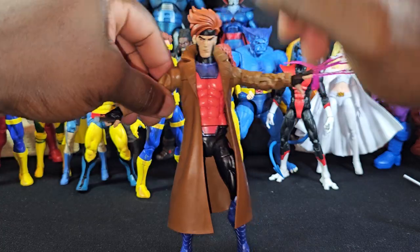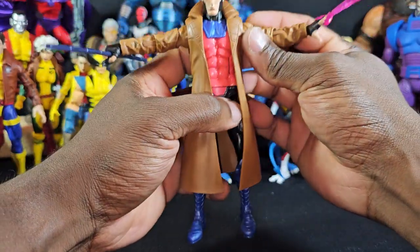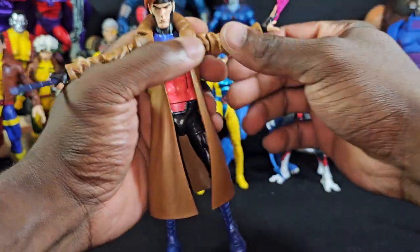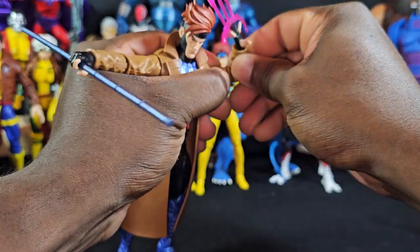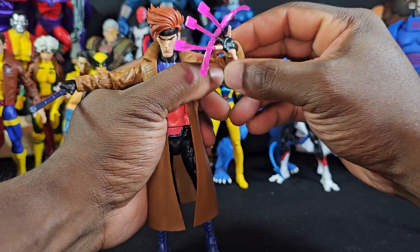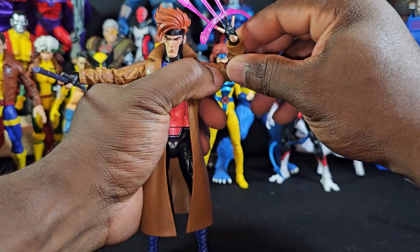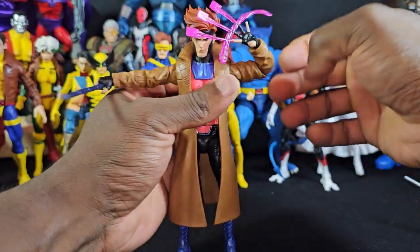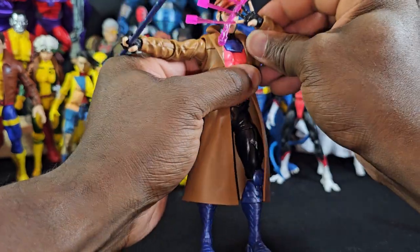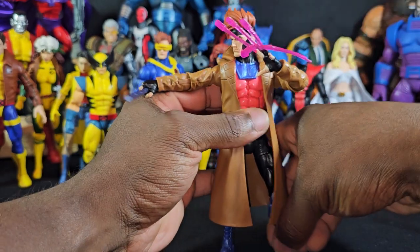And then here, he definitely could do a T-pose. Like I said, it's just that he's very stiff, just like Wolverine. And then we do get a swivel here. And then we don't get double jointed elbows here. They give us a swivel, just like the old ones, they just upgraded with the good swivel. And usually when you have this swivel here, it works really good, because it could go all the way down even more so. So it's almost better than a double jointed elbow.